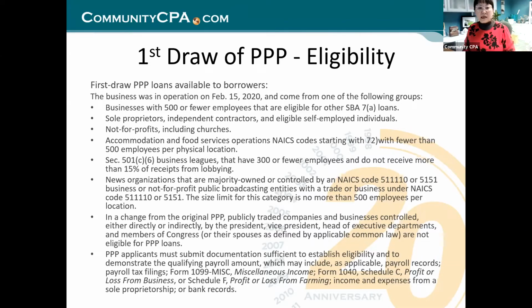And one was asking me, what do you mean by eligible self-employed individuals? So I'm thinking of statutory employees in my mind, like those life insurance agents. I don't know how your life goes in pandemic years. Maybe a lot of people are buying life insurance, or maybe not. But if your business had an issue, and even though you got a W-2, you actually belong to self-employed individuals. So that word, eligible self-employed individuals, I would interpret to mean the statutory employees.